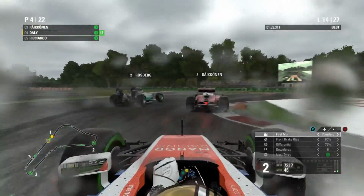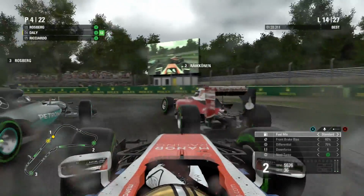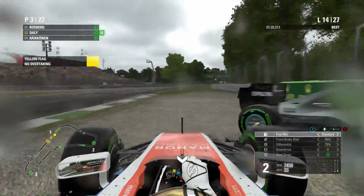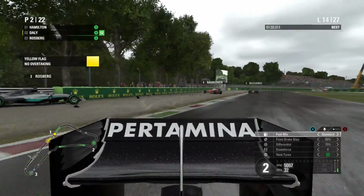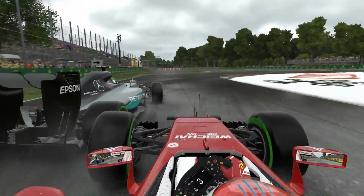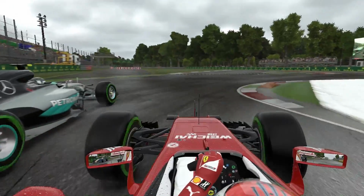Raikkonen makes contact with Rosberg, and now I'm going to try and pick my way through here, up the inside of Raikkonen. We make contact with Rosberg. We've been glued, and we're into the wall now. We're all in the wall. Second, third, and fourth place in this race have just binned each other in this Italian Grand Prix.